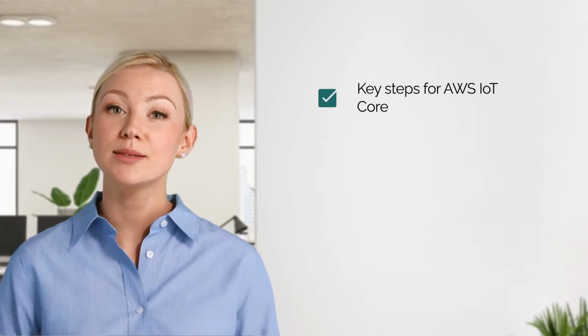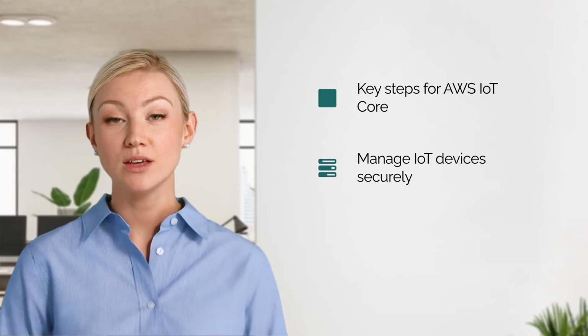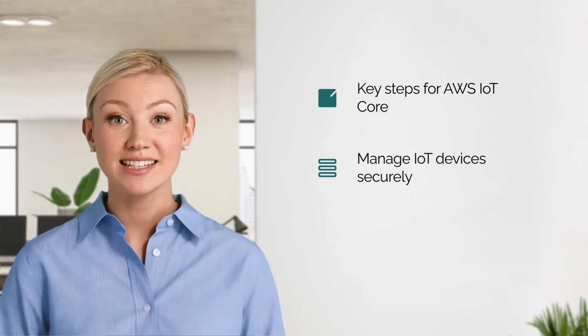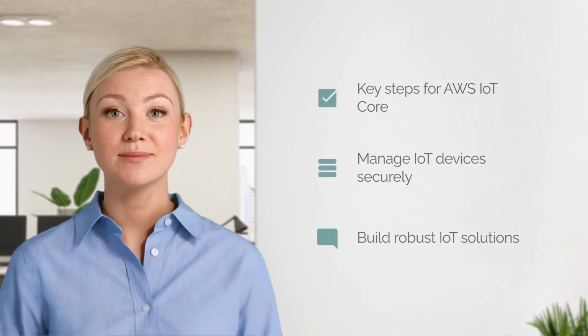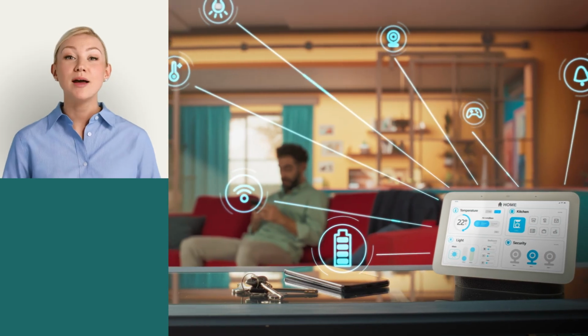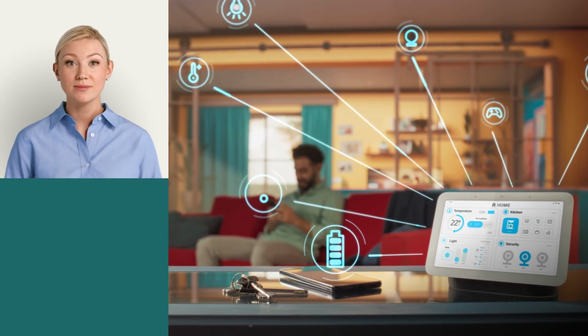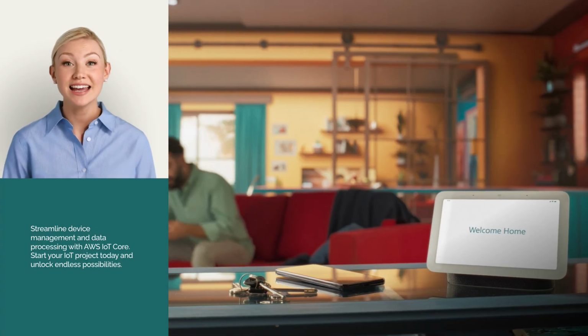We've covered key steps to set up and manage IoT devices with AWS IoT Core. From secure connections to data processing, you're equipped to build robust IoT solutions. By leveraging AWS IoT Core, you'll streamline device management and data processing. Start your IoT project today and unlock endless possibilities with AWS.